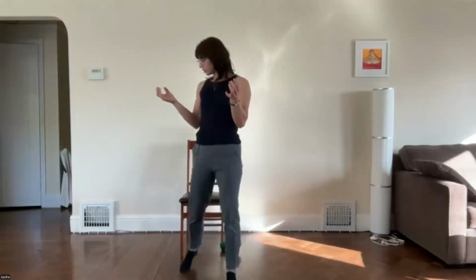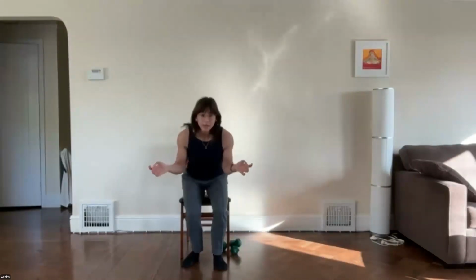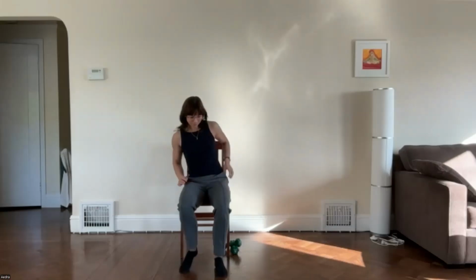So just keep going up and down. If you need to initially, you can look at your hands while you do it, and then try doing this without looking. So just working a little bit of coordination here. And for some of us, this is easy. Some of us, this is hard. All right, and then letting that go.